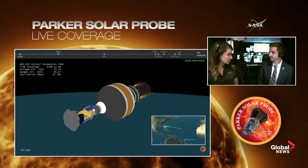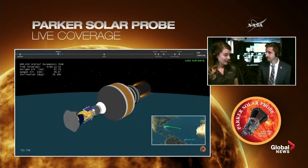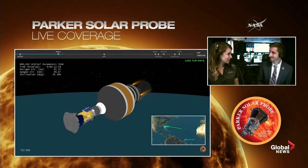Just experienced MECO 1. There's going to be 2 burns of the second stage, so that's coming up. The second burn, second engine start. And then in just approximately 45 minutes, we'll see payload separation. So everything's looking good so far.